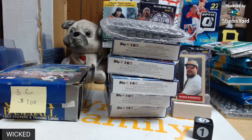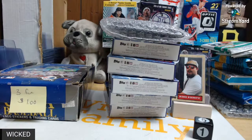Next week, we have some badass Bowman coming. We're running low on products here, guys. I got some 2020 Series 2 and 2020 Update available if you guys want to get into that. I still have some Bowman retail blasters and fat packs.